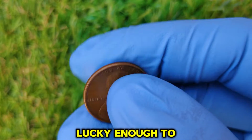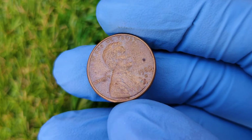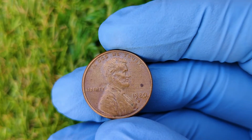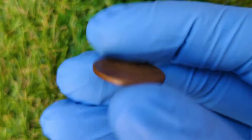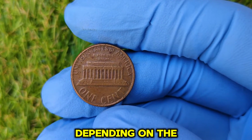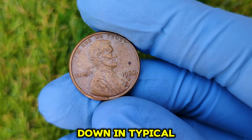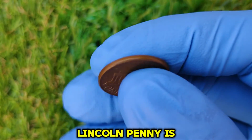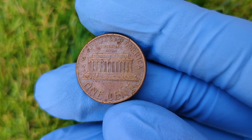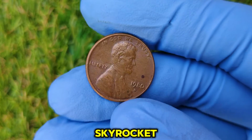Now, if you're lucky enough to have a 1980 Lincoln penny with one of these minting errors, you could be sitting on a gold mine. Coins with these types of errors are highly sought after by collectors, and prices can vary depending on the condition and rarity of the error. Let's break it down. In typical circulated condition, a 1980 Lincoln penny is worth only about 1 cent. However, when you factor in rare minting errors, the value can skyrocket.